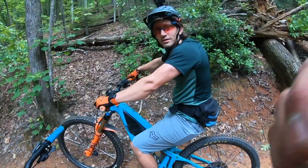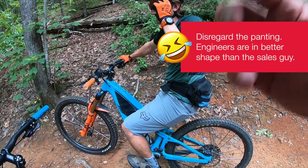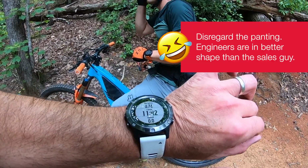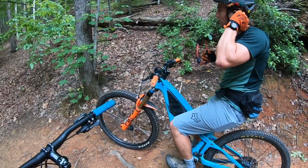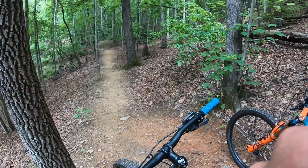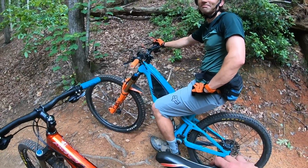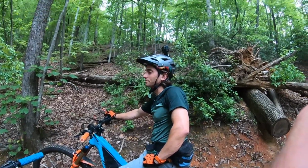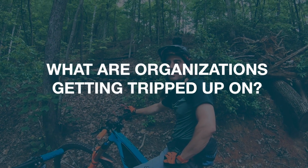Josh, we've made it about 3/4 of a mile in. Yep. We got another 1/2 to 3/4 of ascent. But let's talk for a minute about geography. In this topography we're in here, very, very hilly, lots of terrain, lots of roots, lots of things to get tripped up on the bike. What do you see organizations, specifically as you work with them, getting tripped up on these days?